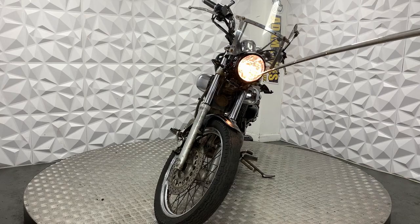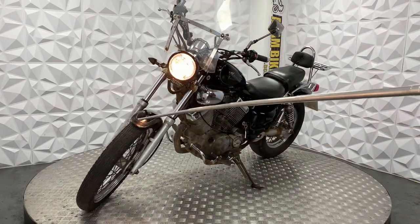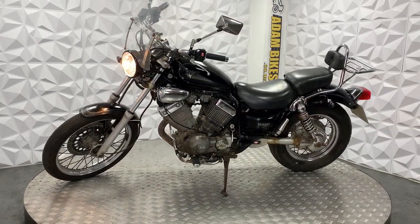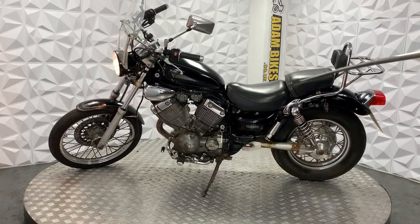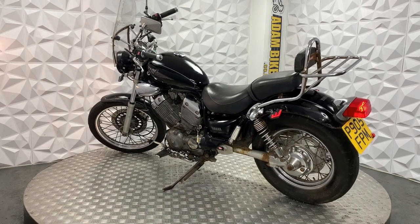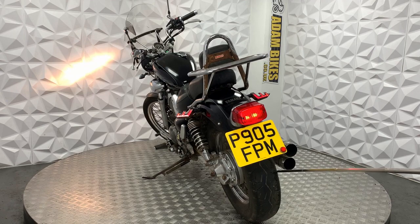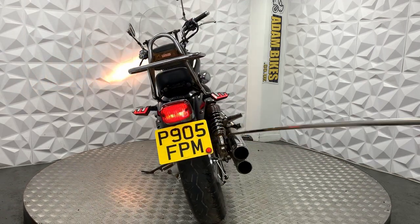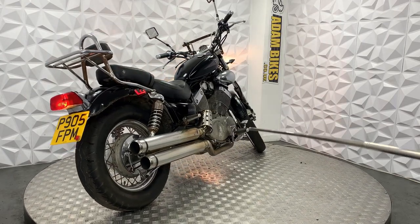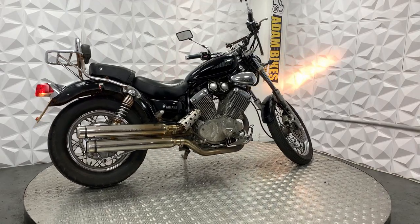Got the aftermarket headlight. Got the Yamaha badge there. Standard horn. Front tyres in good condition. Alloys are in good condition as well. The chrome pieces shine quite nicely. Rear tyre still has plenty of tread. And as you see, it's a drum brake, but it still has plenty of wind back on it, indicating that it's still got plenty of life on it. Both seats are in good condition. It does have the pillion foot pegs.